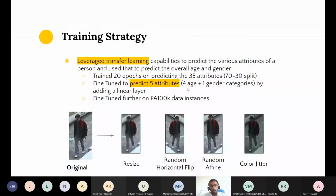So to train our model, to make use of the attributes, we leverage transfer learning to first learn to predict the various attributes mentioned above, and then further fine tune to predict the age and gender by adding an extra linear layer.